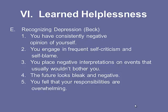It's basically indicated that anywhere from 30 to 40% of the general population will be dealing with depression sometime in their life. So let me at least talk about it. Recognizing depression. Because sometimes people don't even recognize they're depressed.